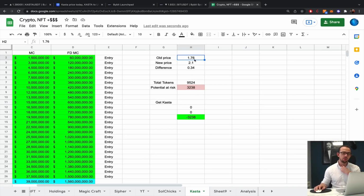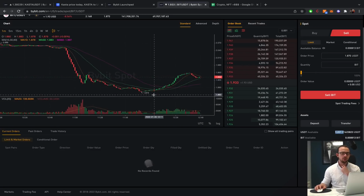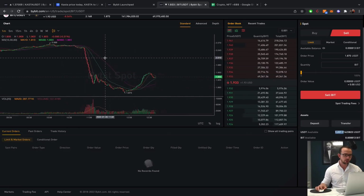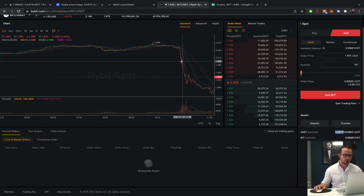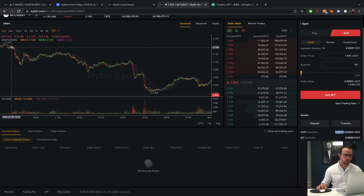I didn't sell it at 1.76, that I used for my calculation. It never even reached that point. The lowest low was 1.873, which was quite great in my opinion. The new price 210 was then the point where you would. It also never reached that high of a price, I think. Oh, here it did.